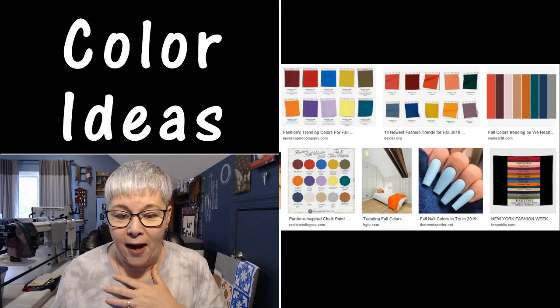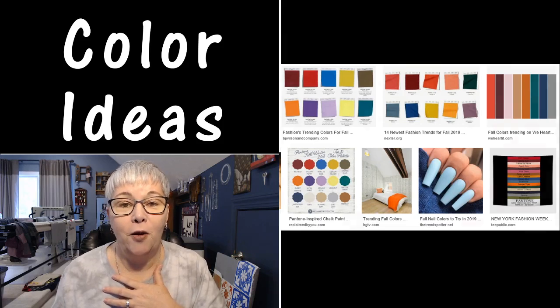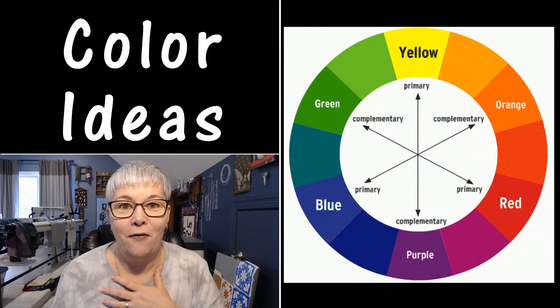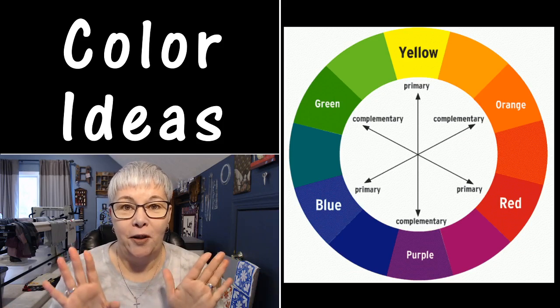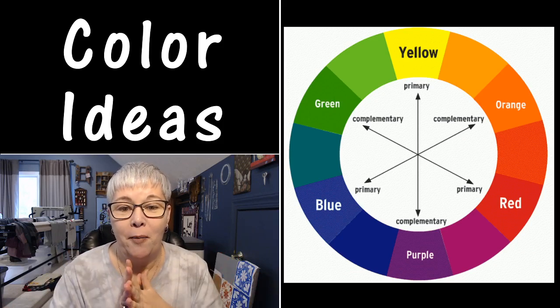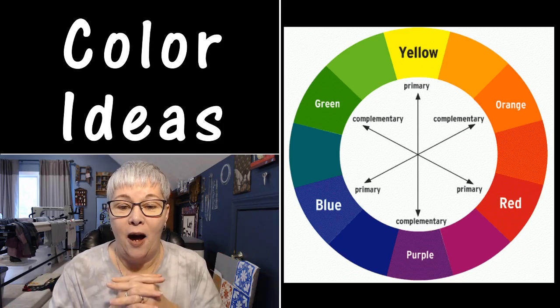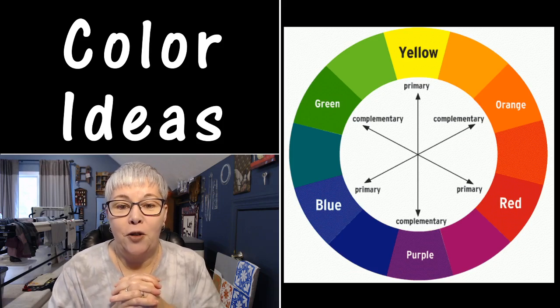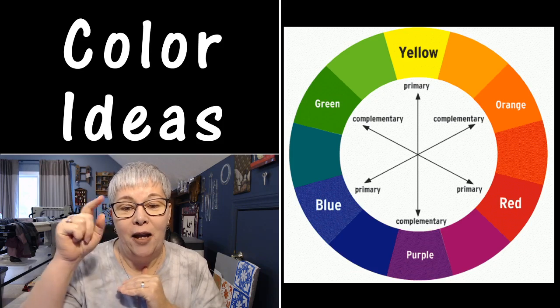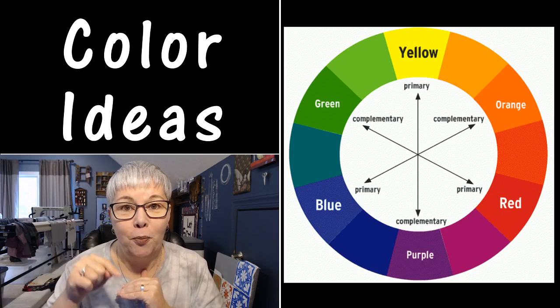You could use Google as a reference, or you could go to the trusty old color wheel and choose some fabrics that way. Now, what I like to do is, you'll see a color wheel here on the screen. You have your primary colors, the yellow, red, and blue. Then you have complementary colors. So yellow is at the top and it points an arrow down to purple.